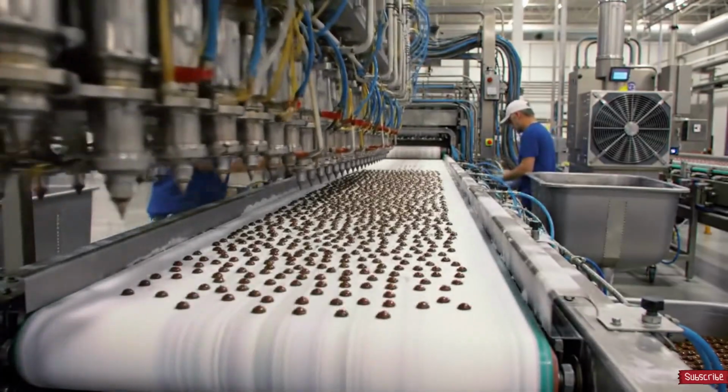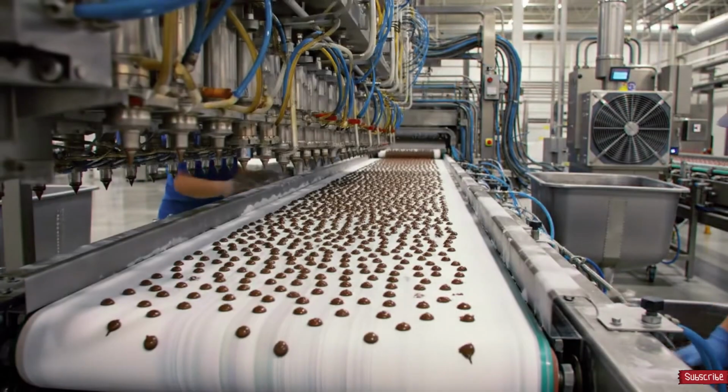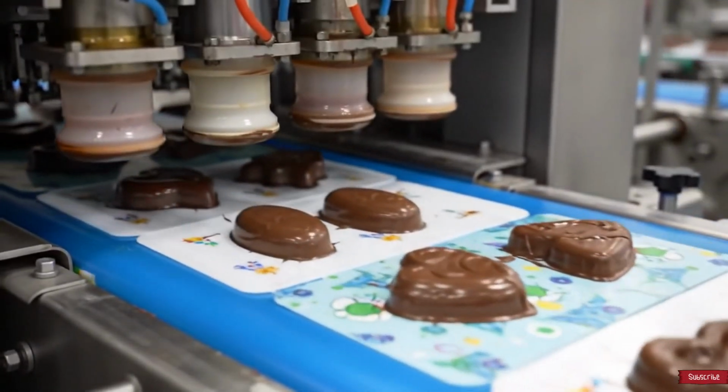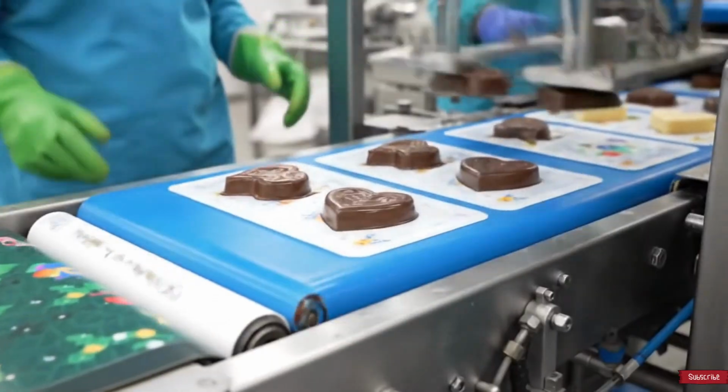Another line creates tiny chocolate chips using droplet nozzles that drop thousands of small dots onto chilled belts, quickly solidifying them for bakery and dessert use. Special molds form seasonal chocolates, hearts, eggs, stars, designed for festive collections.